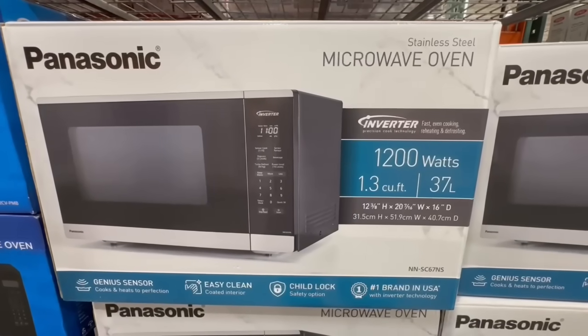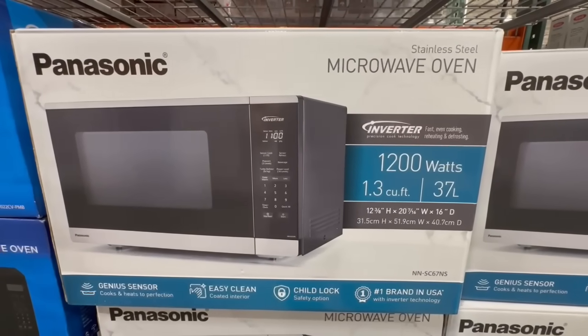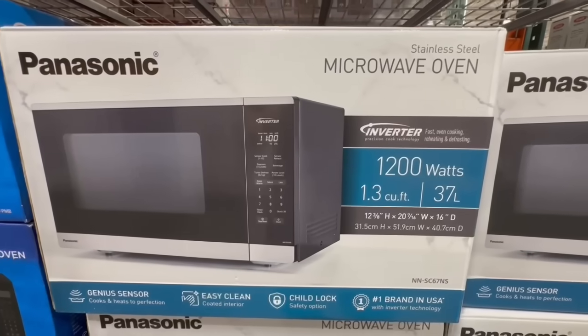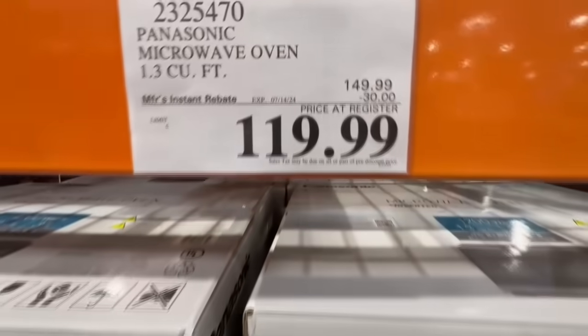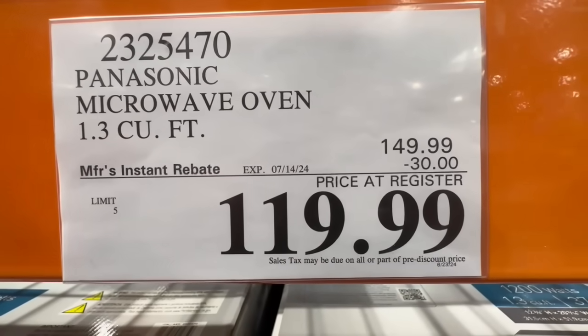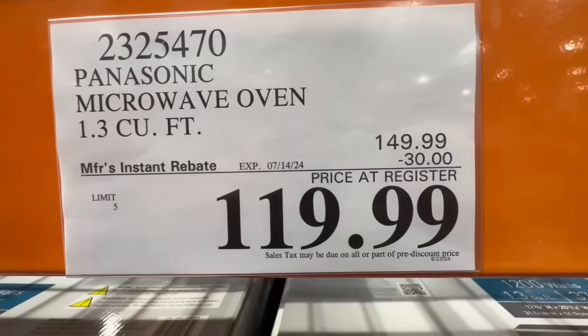I've spotted the stainless steel microwave oven on sale as well. This one has 1,200 watts and 1.3 cubic feet. This one has $30 off currently until July 14th. Normally sells for $150, but right now the price comes down to $120.